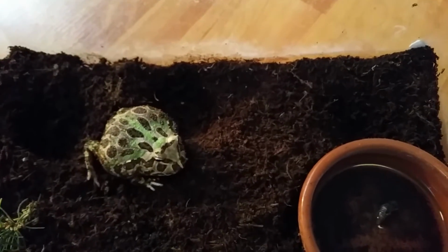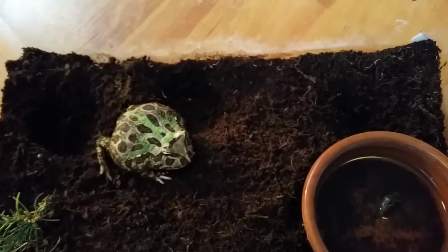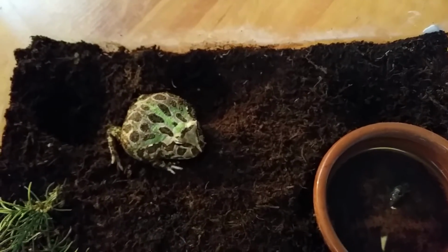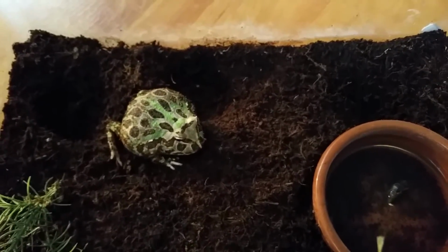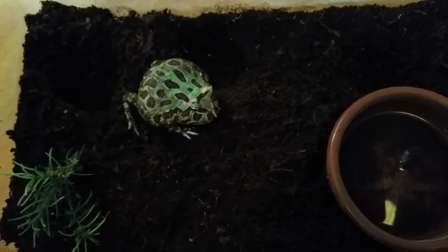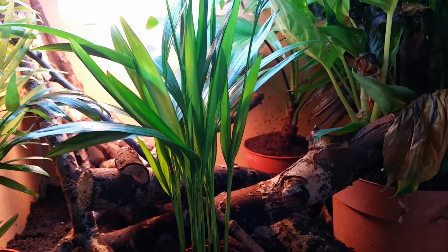I'm unsure of what sex it is at the moment. Apparently, you can only sort of tell when they're adults due to the different sizes, as females are slightly larger. So that's the Pac-Man frog that's doing quite well at the moment. We'll move on to the next one.